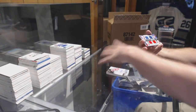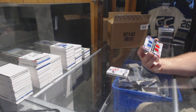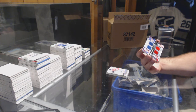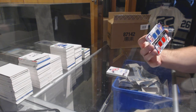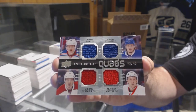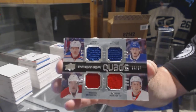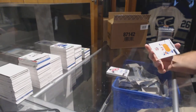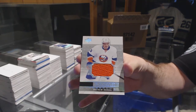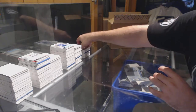We've got a quad jersey, number 49, which will be random between Toronto, Rangers, Red Wings, and the Montreal Canadiens: Nylander, Mantha, Sergachev. Kane has autographs again. Yes, sir. And we've got for the Islanders, Matthew Barzal. I think it's our second Kane tonight.